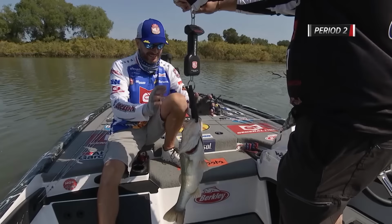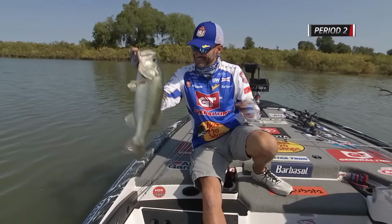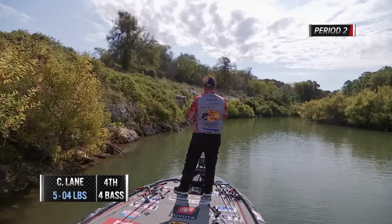5 pounds, 6 ounces. 5 pounds, 6 ounces. Holy cow. Texas, boy, they all big in Texas. You just gotta find them. He about took the rod out of my hand. Good God. I figured them out.